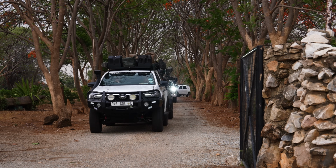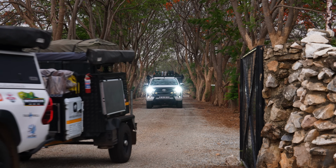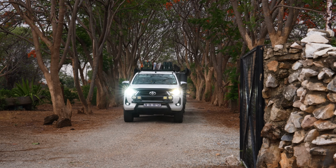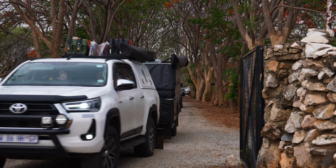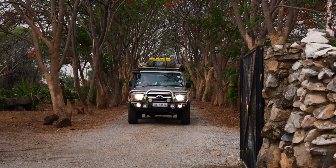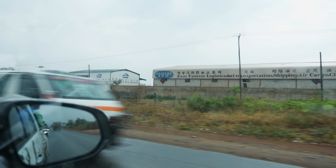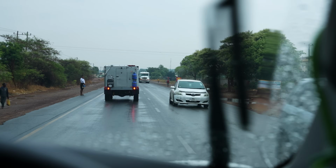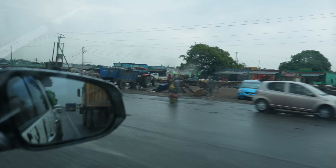Good morning, convoy. Destination today is the Kundalila Falls. We're going to continue north towards Kapiri Mposhi, so still about 200 k's of the dreaded Great North Road. The conditions are not going to be much better than yesterday until we turn off at Kapiri Mposhi, where we'll leave a lot of the trucks behind and then head up to Kundalila Falls, where we'll be able to enjoy a relaxing swim at the bottom of the falls and wash away the toils of the day.